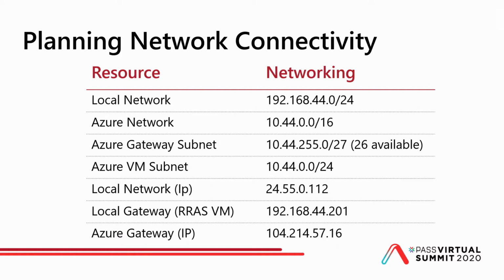Now, what we're going to end up doing is we're going to use routing and also port forwarding to leverage our remote access server here. And what this is going to do is anything that comes in, we're going to tell it, hey, there's two ports that we need to communicate through a remote routing access server. And our router is going to forward all that traffic through those ports to our local gateway, which is our remote routing access VM in this case, which is 192.168.44.201.